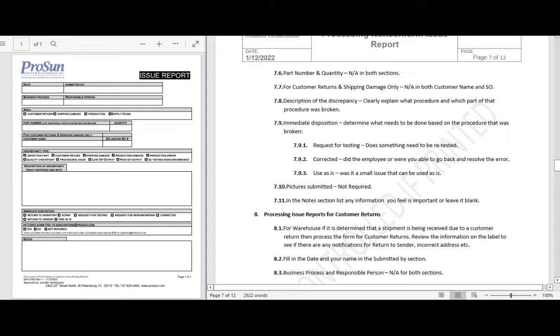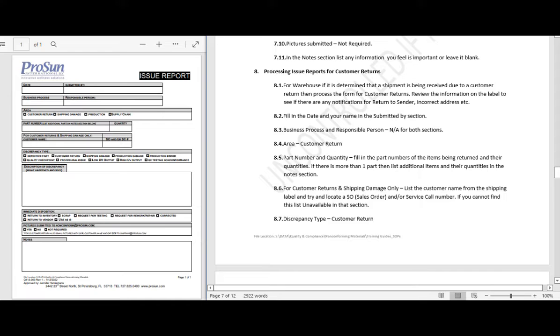For the description of discrepancy, clearly explain what procedure and which part of that procedure is broken. And then in the immediate disposition, determine what needs to be done based on the procedure that was broken. This includes requests for retesting when something needs to be retested, correct it if the employee or you is able to go back and resolve the error, or use as is if it's a small issue that can be overlooked. Next is processing issue reports for customer returns.